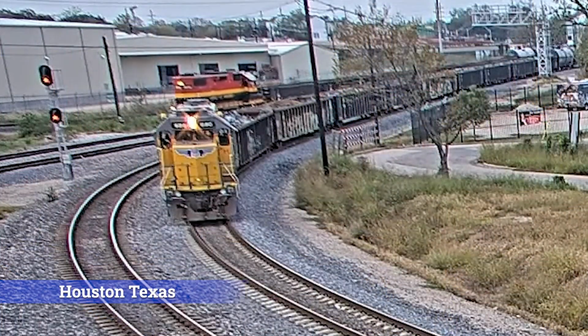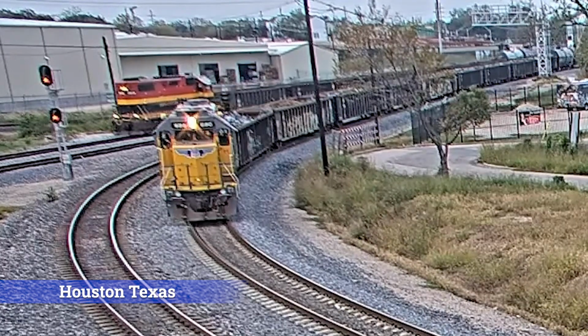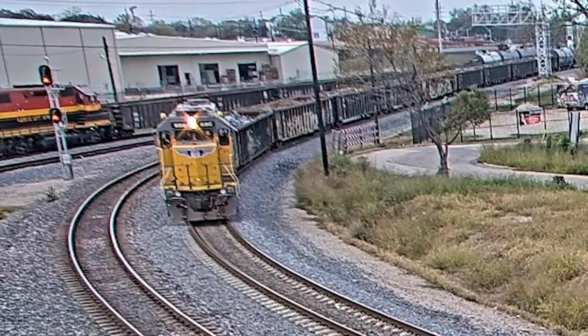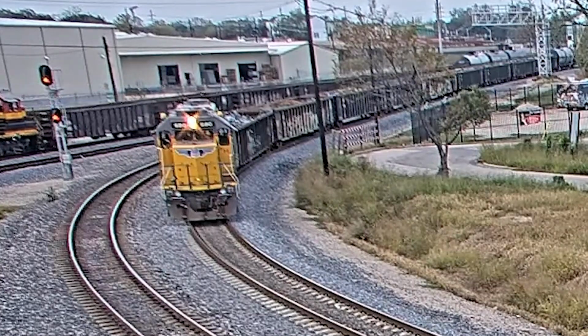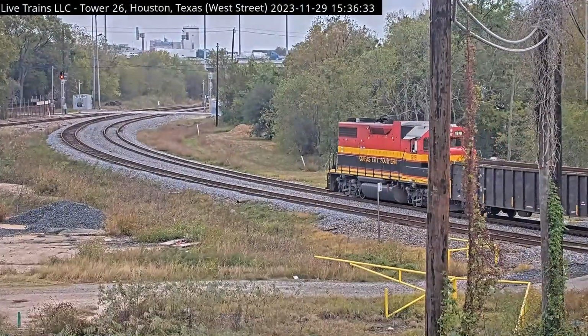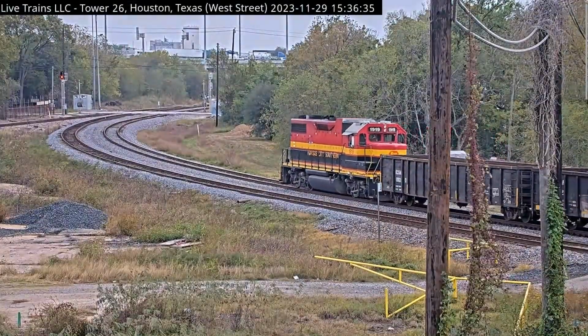Back at Tower 26, of course, in Houston, Texas, we see the meet of the locals. Here we see CP Casey going back to Kendleton Yard, having just exchanged cars with Union Pacific at Settegast Yard.